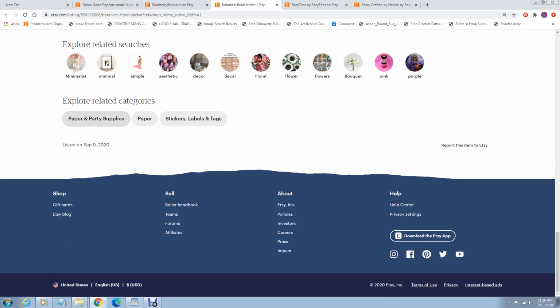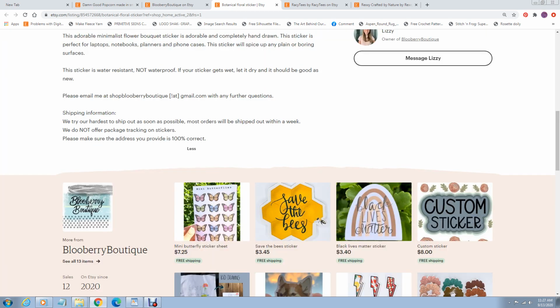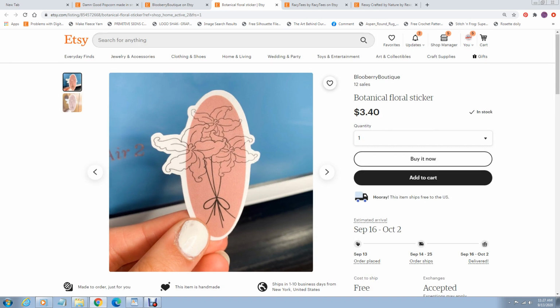Now let's go look at your tags. Oops. Not good. Etsy gives you 13 tags. You need to use all 13. So like her other tags should be floral sticker, botanical sticker, lily sticker, sticker bundles, etc. Yeah, she's only using 3. You want to use all 13. Let's go back and look at another one.